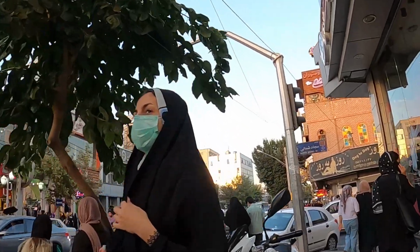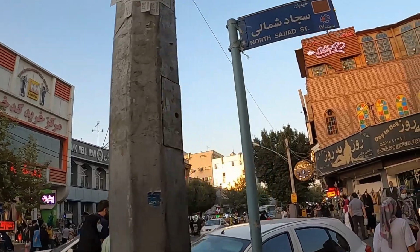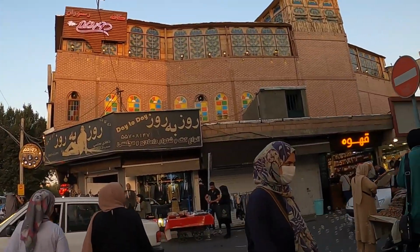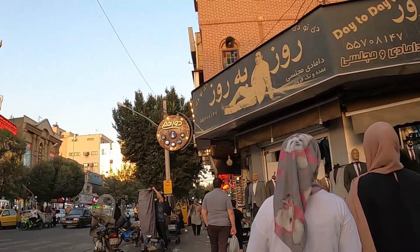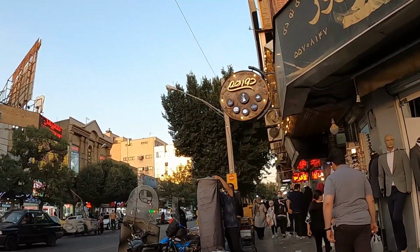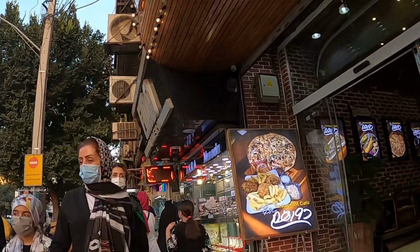There are many varieties of stores in this street, such as sofa and different wooden sets, clothing stores, electric and home appliances, foodstuffs, shoe and bag stores, suits, sports clothes, and many other different shops where you can have one of the cheapest shopping experiences of your life.